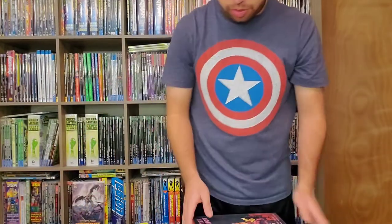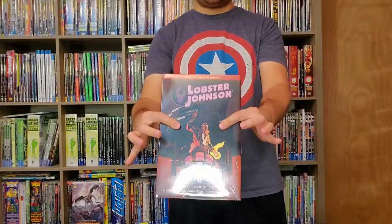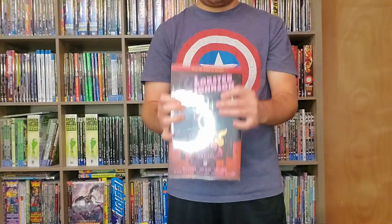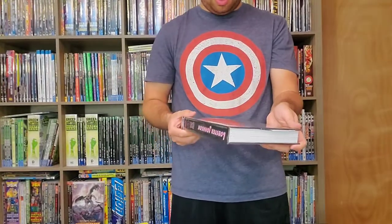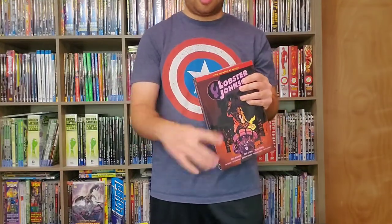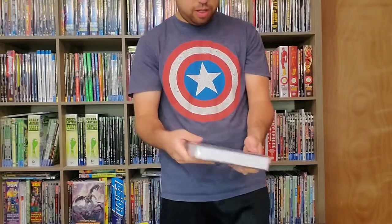And then the last thing, which, again, I cannot open because it's not mine, is Lobster Johnson Omnibus. This was actually really nice for my buddy who wanted me to get this, because this has the three trade paperbacks. I think there's going to be a second omnibus with the other three, because Lobster Johnson had six total, and four of them are really hard to find. So that's really nice. It's all good for him there.